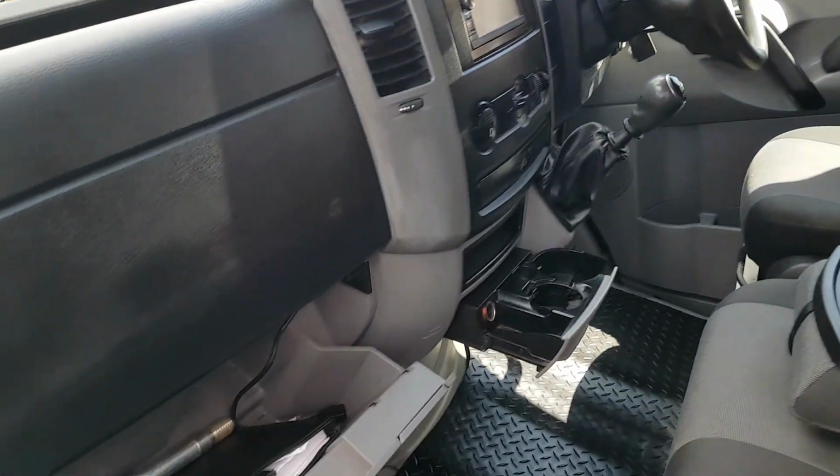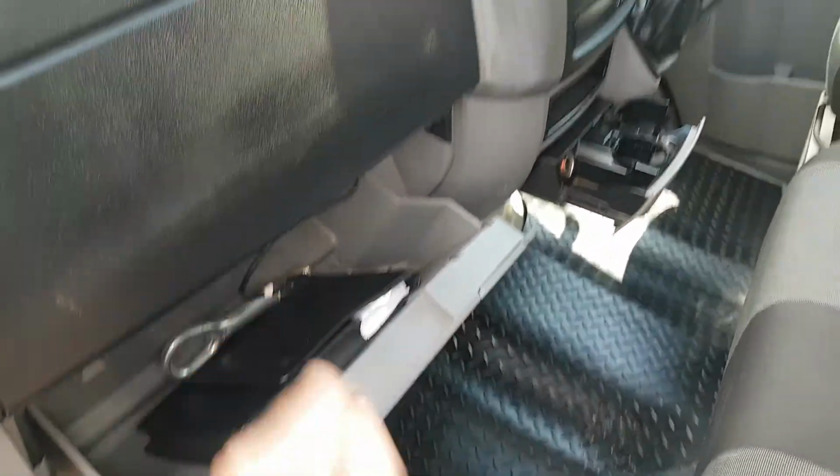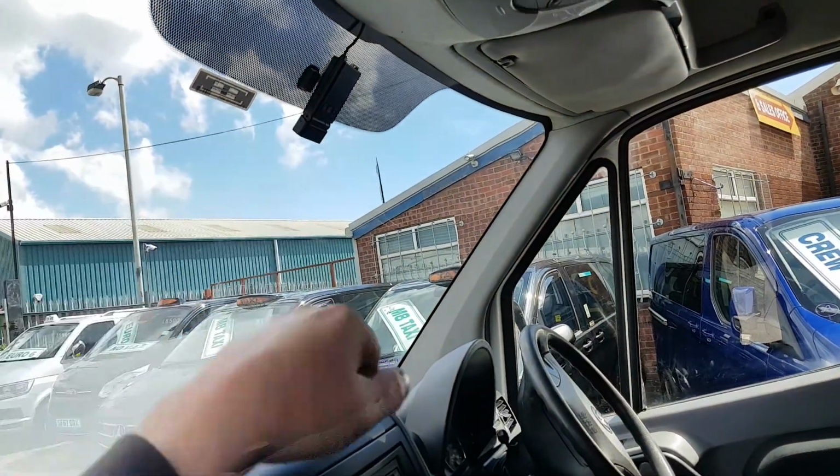We've got the service record with the vehicle. We've got all the booklets, HPI. It's got an adapter there for your phones as well. It's also got an onboard camera system. We've not checked it, but it's all lit up, working.